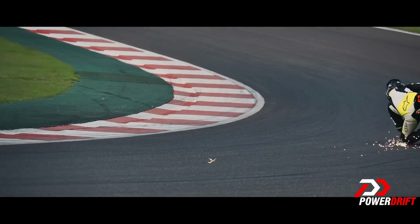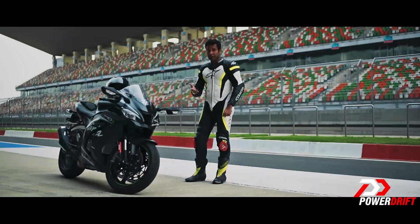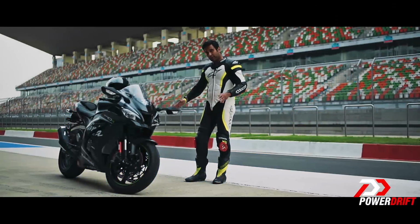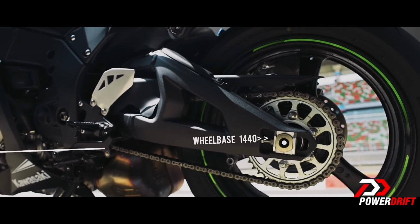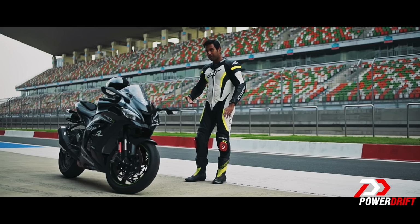The engine has been moved up and forward, adding a little more weight at the front to increase the agility of the bike. Also, the wheelbase is a little bit longer, and that's to make sure that with the weight bias changing because of the new steering geometry, you still have enough grip at the rear.